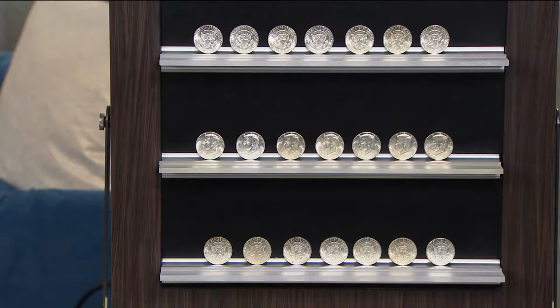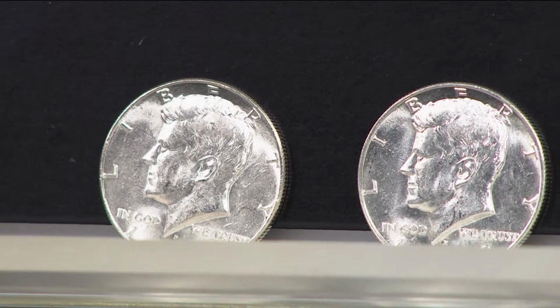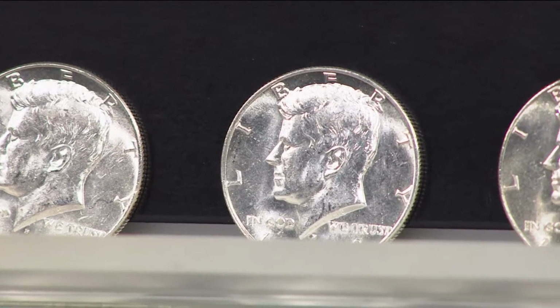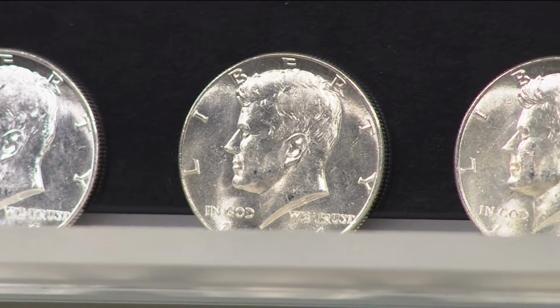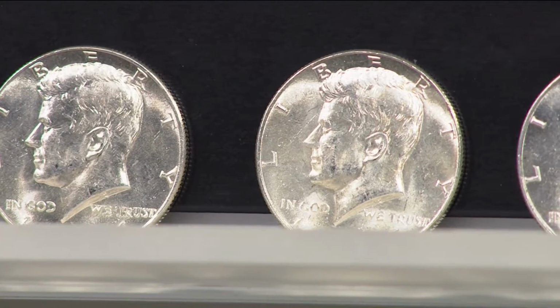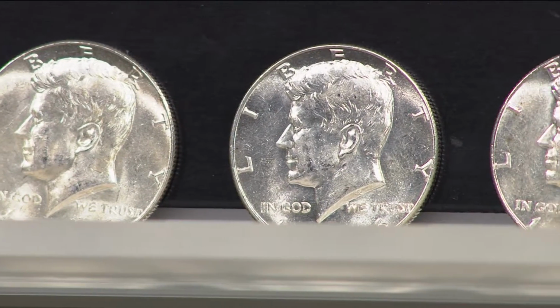But my quantities are fantastically limited. The last time I was able to put these together to sell brilliant uncirculated Kennedys at silver prices, silver was up a little bit. It was $169.95 for this roll. Because silver went down, I was able to discount this over $2 a coin. As a matter of fact, $50 is $2.50 a coin. So we were $8.50 a coin. It was a customer pick. At $8.50 a coin, we sold thousands.